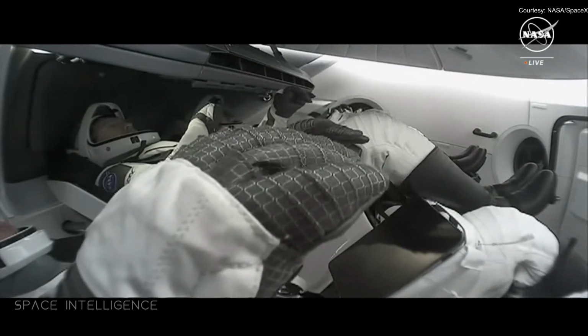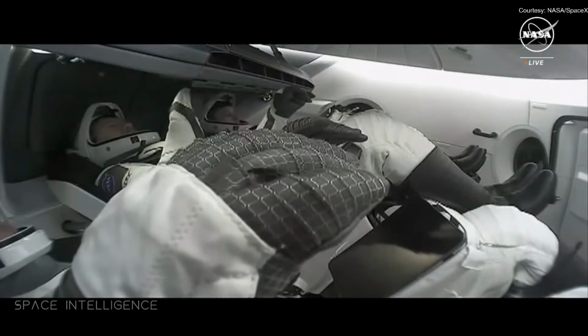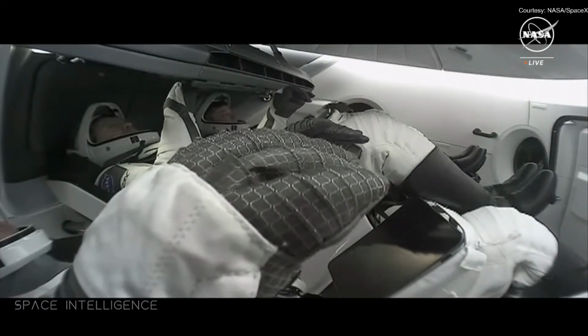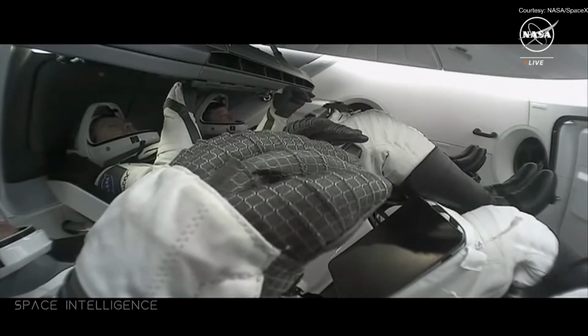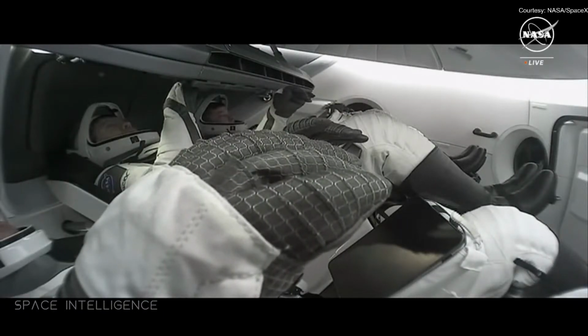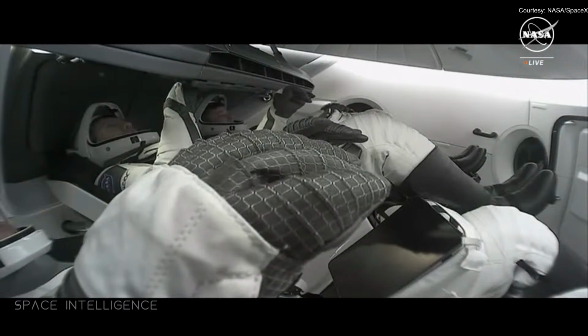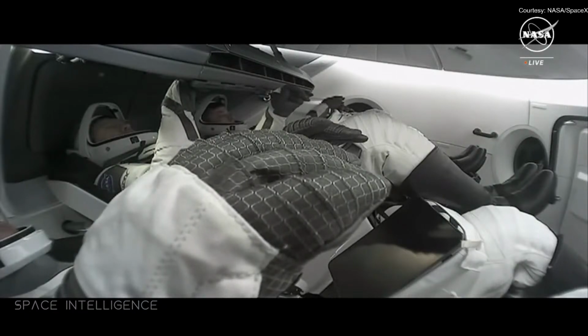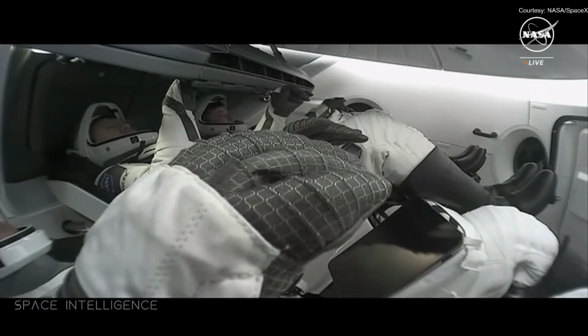Again, currently we are performing preparation for undocking from the International Space Station from the IDA-2 and will transition Dragon to IDA-3, the Zenith port, and relocate the Dragon Endeavour spacecraft, which will take about 45 minutes from the start of undocking to redocking.